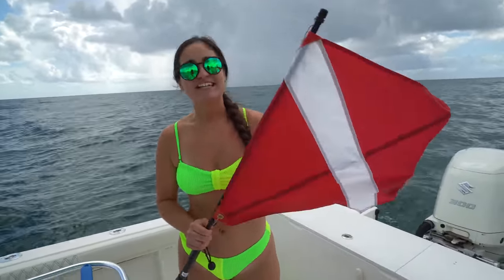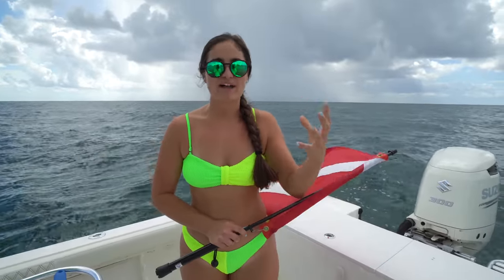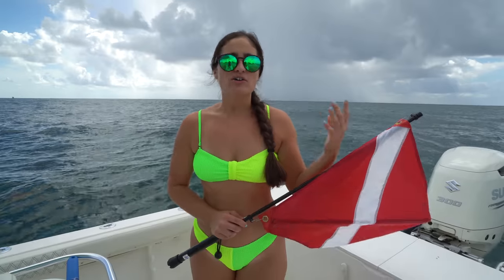You legally need to have a dive flag on your boat if you are going in the water with a breathing device, a breathing apparatus, which is a snorkel, or if you're scuba diving, you need to have a dive flag.